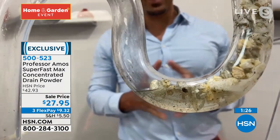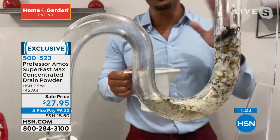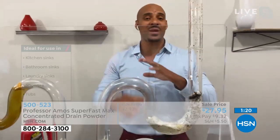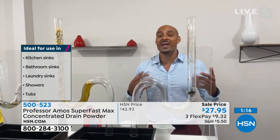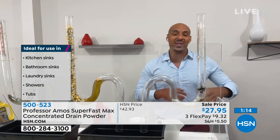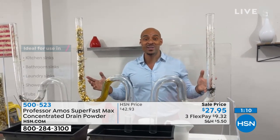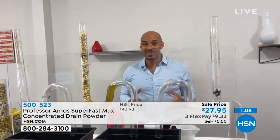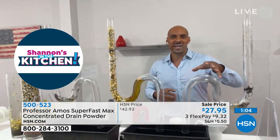So if you have a septic tank, you can use Superfast Max in there. If you have a boat tank or RV tank, you can use Superfast Max in there. I mean, it breaks down all the solid waste. It breaks down all the paper products. It breaks it all down into foam like it's designed to do. And of course, it's safe on every kind of drain line. So if you have the galvanized steel drain lines or the PVC drain lines or those copper drain lines, it's safe on there. So use it in any kind of application.